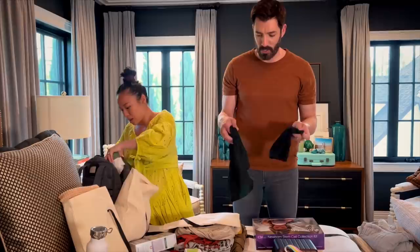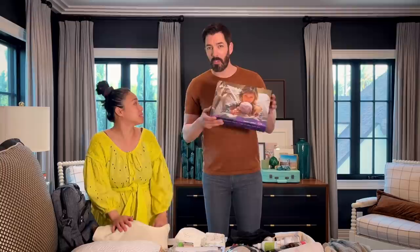Blanky can go in my suitcase. I have the room. Basically my underwear can go in there as well. Also, we have our newborn stem cell collection kit. This is with the cordblood registry. This is easy because we take this kit, they know exactly what to do at the hospital, we hand it over, and then we can be proactive with what we need.